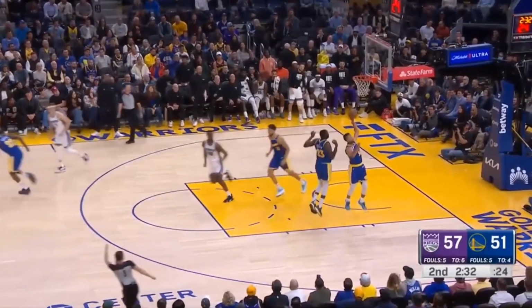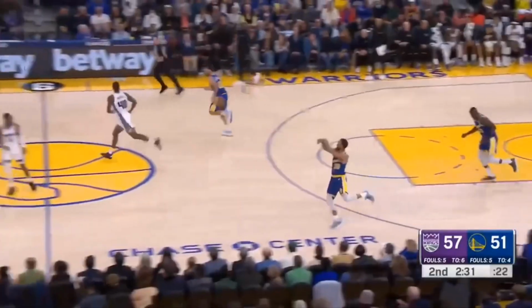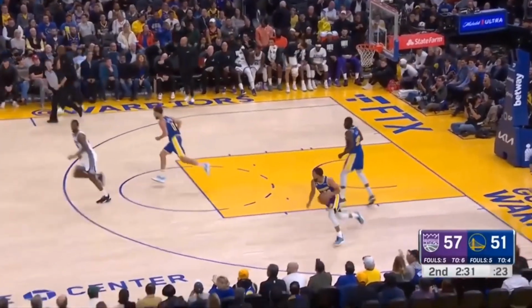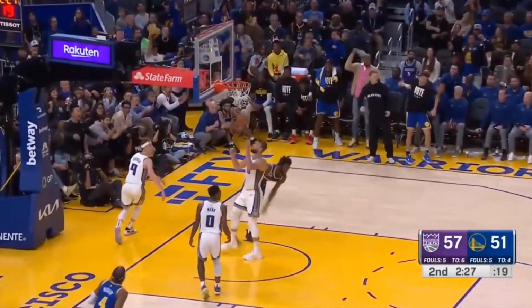So here Steph Curry gets that defensive rebound and he's looking down court right away. What we see here is, of course, a quick, fast lead pass to his teammate, Andrew Wiggins, for the layup. Now, again, you want to try and push the ball. If you want to be an effective scorer, you want to try and push the ball, number one, but also help your teammates score as well.